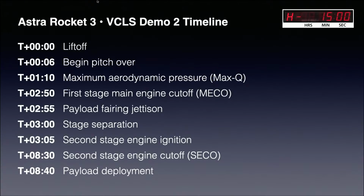These CubeSats are mounted inside carriers, so the payload deployment will just simply consist of an opening of a door on each of these carriers, and that will allow the CubeSats to be spring ejected into space. It's a rather simple deployment mechanism used for these CubeSat missions.